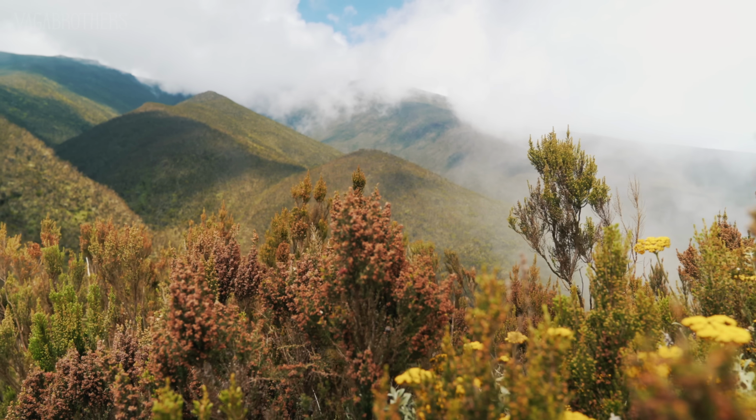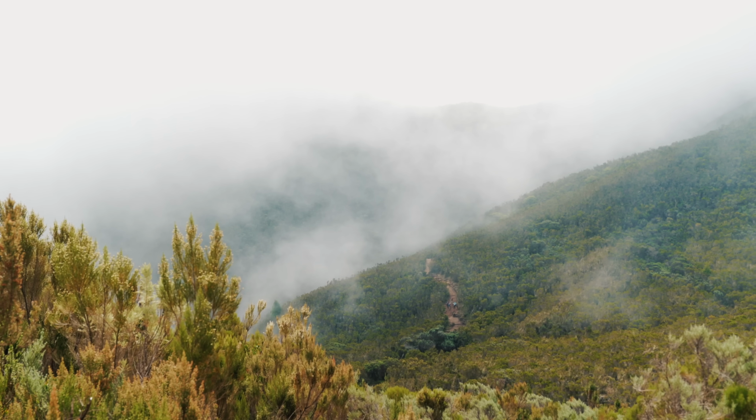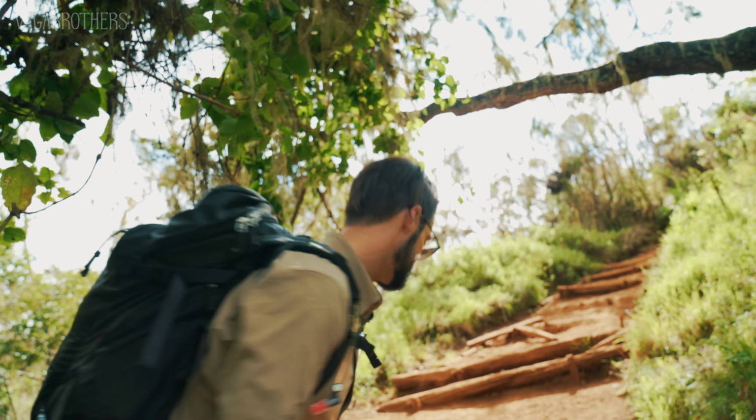So we're at around 9,300 feet here, and we're gonna continue to go up. We're gonna say goodbye to the trees and say hello to the shrubs and the heather zone. Let's go.